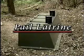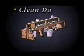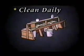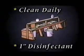Pail latrines can be used when conditions are not suitable for dug pit type latrines. A standard type latrine box may be used as a pail latrine. Place hinged doors on the rear of the box, add a floor, and set a pail under each seat. The pails should be cleaned daily, more often if necessary. After cleaning, prior to being replaced, the pails should contain 1 inch of disinfectant, such as Clorox. Waste from the pails may be disposed of by burning or by hauling to a suitable area and buried.